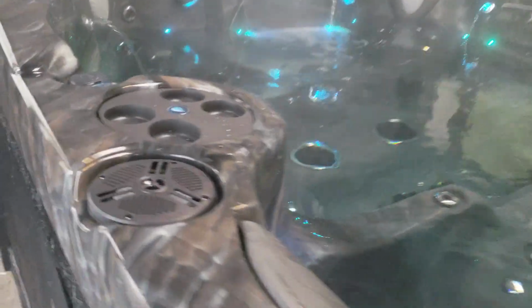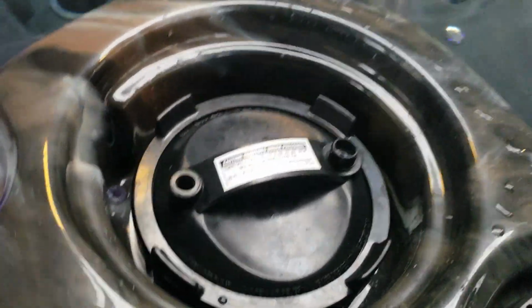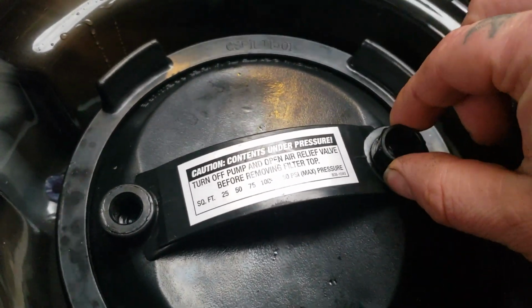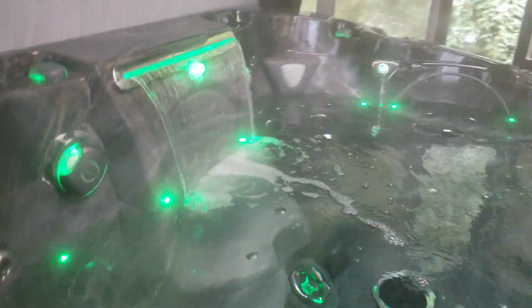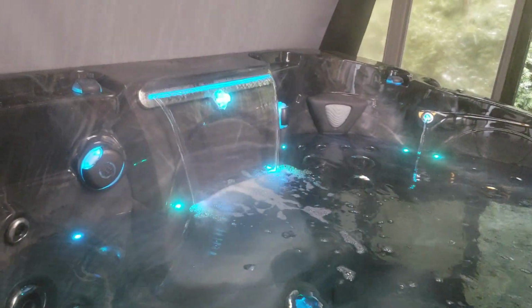Everything's great. No leaks. Something to keep in mind: we've got our filter area in here, and when you start this up for the first time, make sure you tighten this little air bleeder here. It will drain down there and then come out the back at the rear of your tub, and you'll be scratching your head wondering why your brand new tub's leaked. Well, it has nothing to do with the tub and everything to do with myself not fully reading the startup instructions.